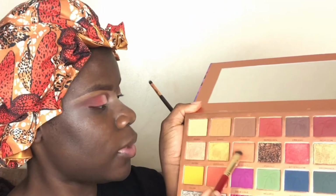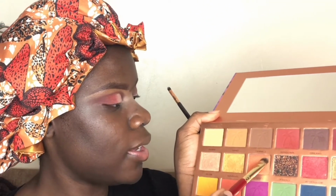Go in with Sunset, which is this nice bright orange. Put that next to Sundown. Oh, this is coming out really nice. Oh, girl, Sundown and Sunset go nice together. Look at the way they're blending. I like the way it's blending.